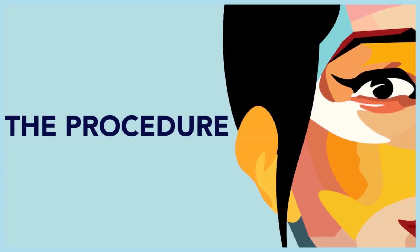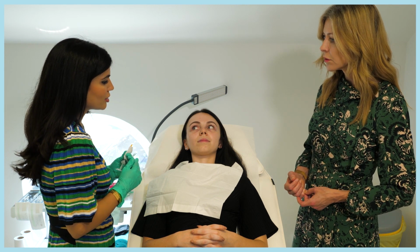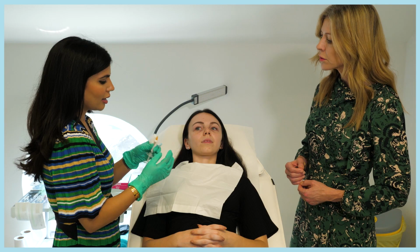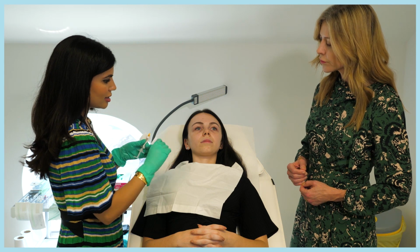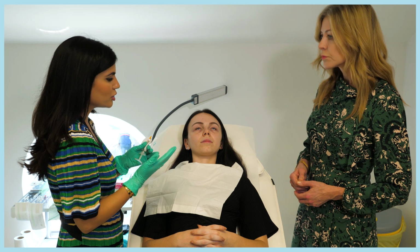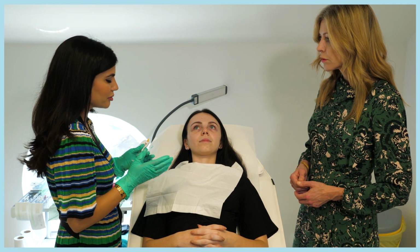Selena, what do you need to explain to Ellie before you start on this procedure? So usually I just explain that we're going to use a cannula. It's a blunt instrument. I do have to make an entry hole using a sharp needle to allow the blunt instrument to go into the skin and underneath the muscle. And that can feel a little bit tight, a little bit rummagey, a little bit of tenderness, but it's not usually very sharp or painful.